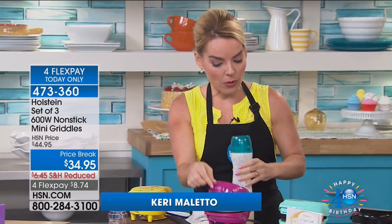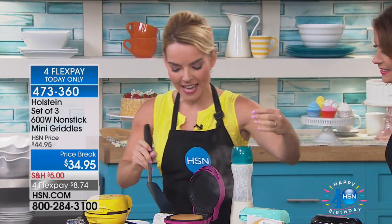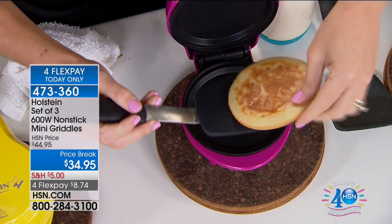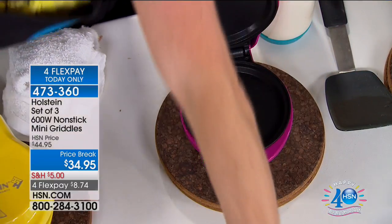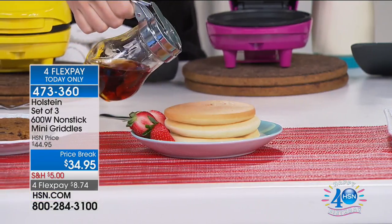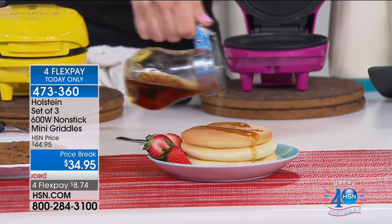Okay. Now, moving on with breakfast, because this is one of the ways that you will think about using this, pancakes. So our pancakes come out like those silver dollar perfect pancakes, cooked evenly on both sides. If you want to serve that perfectly rounded pancake that you just can't really get doing it yourself, this will get that shape perfect.